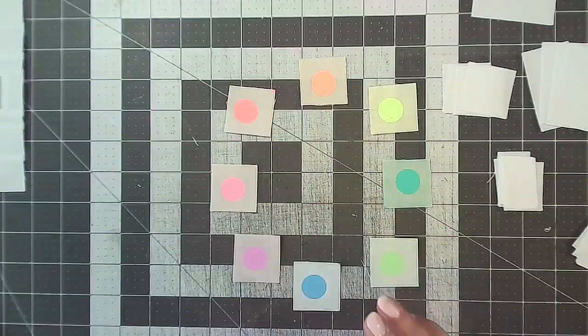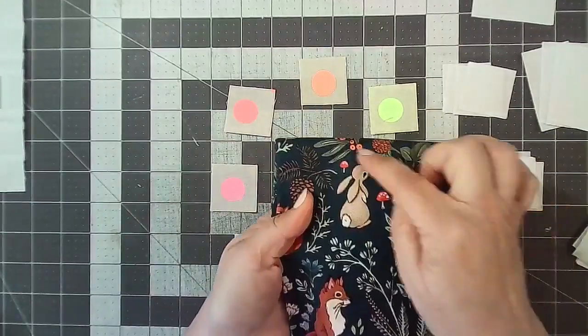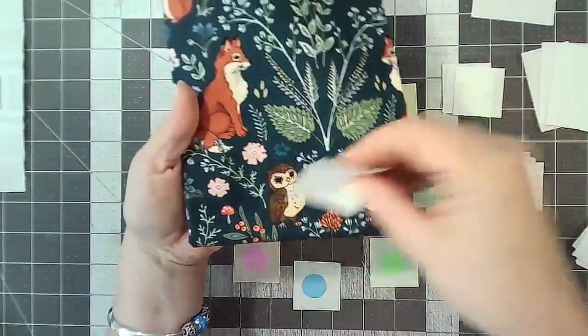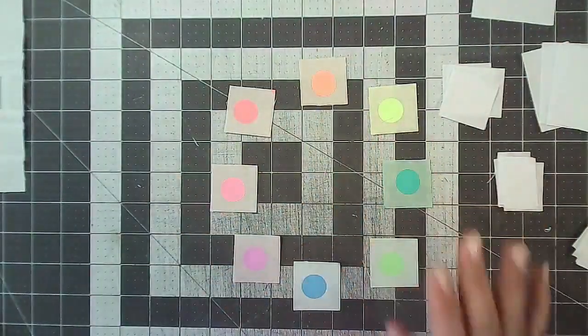This could be any fabric. So you could fussy cut anything. You could fussy cut little animals and stuff. It could be any fabric. When you think it's 1.5 inches, you'd get that little owl in there, you'd get the little fox in there. Whatever fabric, I'm just choosing to use these ones.